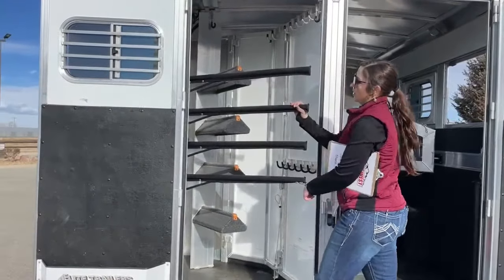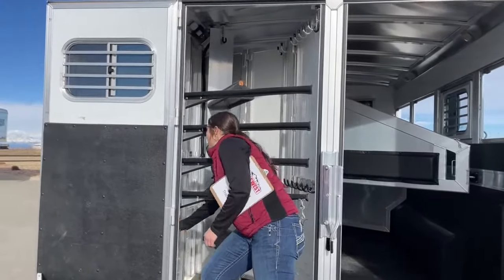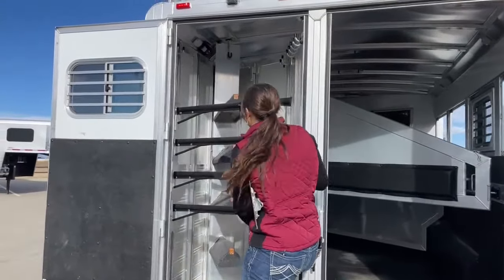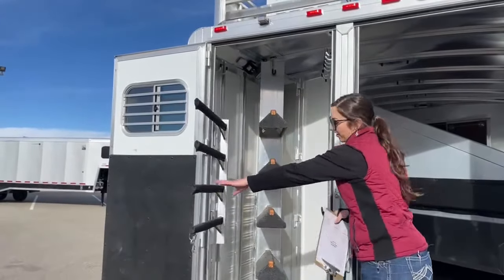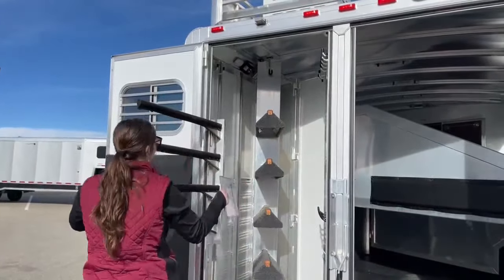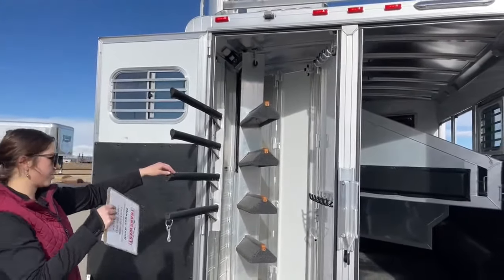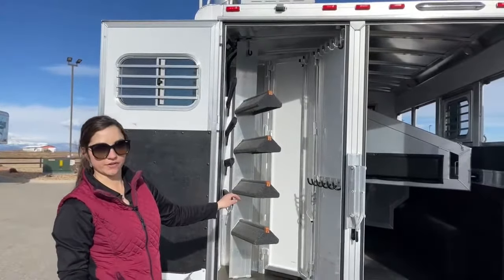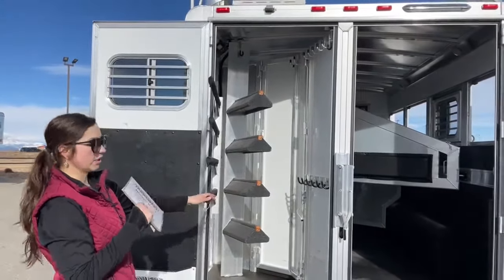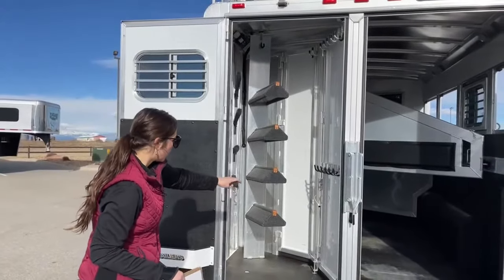So let's see here. Sorry. So this one, oh, where's that little pin? Oh, there we go. I'm smart. Okay. Swings out of your way so you can get in and get to your saddle racks, get your saddles in and out easy, and then be able to get your blankets on and off easy and layer them. So I layer blankets if I've got more than four. So being able to open this up, get it out of the way, and layer them on is easier.